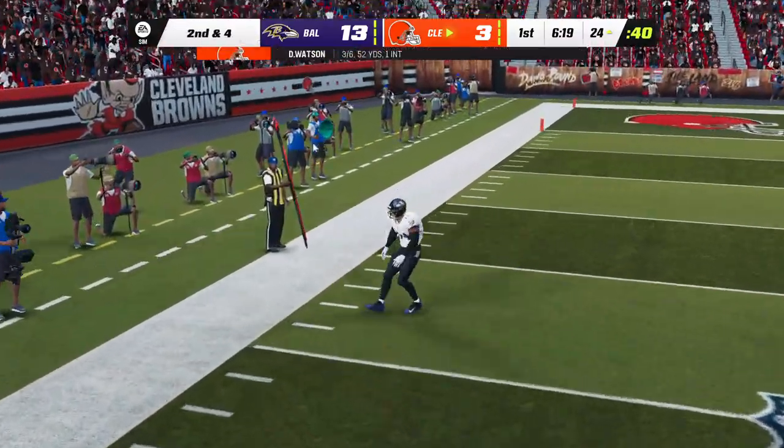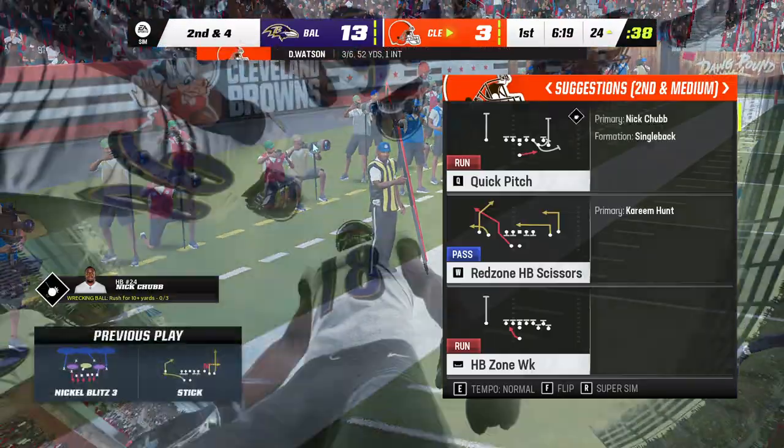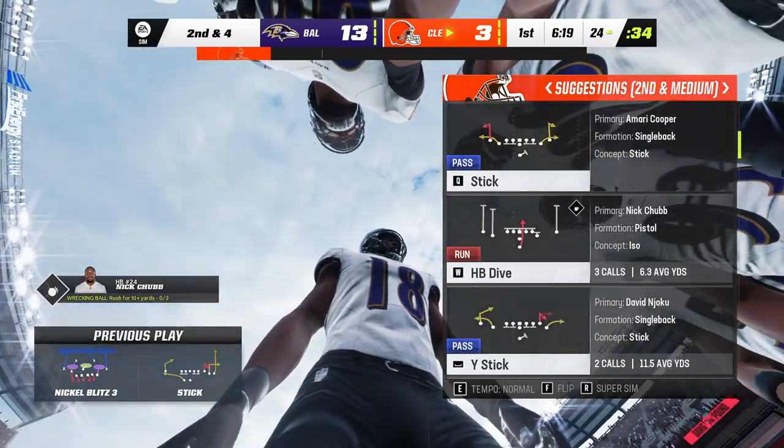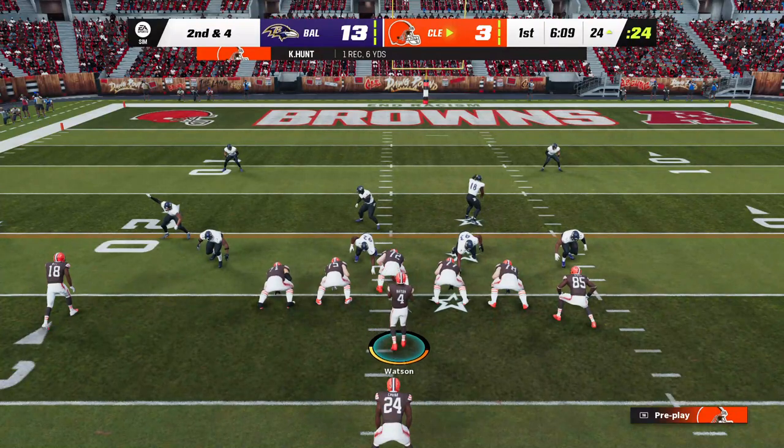Gets this to Kareem Hunt, his running back. And he'll be out of bounds just inside the 25-yard line. Call it a gain of six on the play, and it's second down.